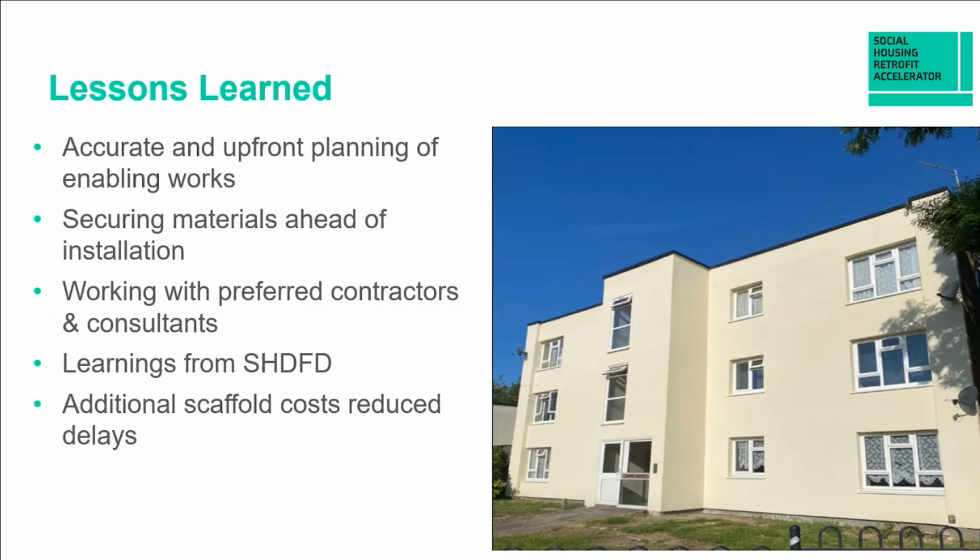Securing materials ahead of installation. If you can do it, it's a big win. Working with preferred contractors and consultants. Again, you need to get in there quick. There are not a lot of people that are accredited. That is going to start changing over the next few years, but getting in there and working with the good people is certainly the way forward.